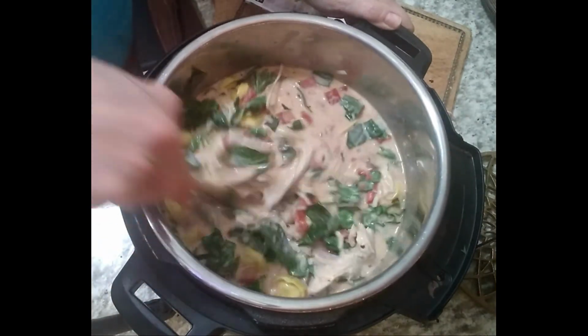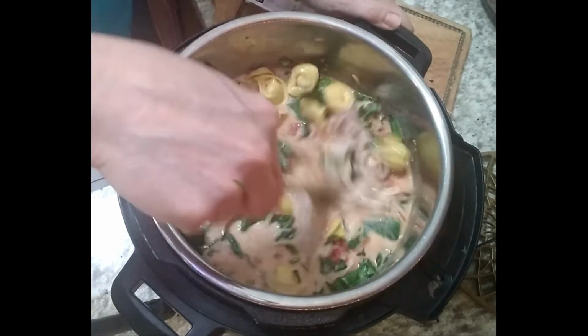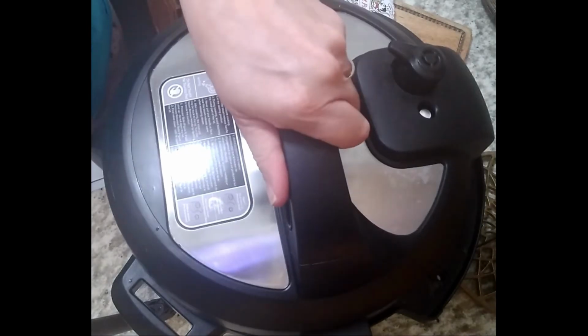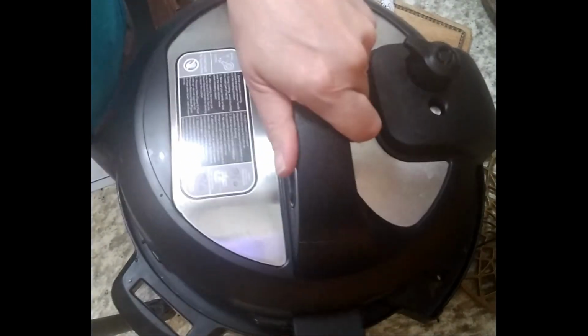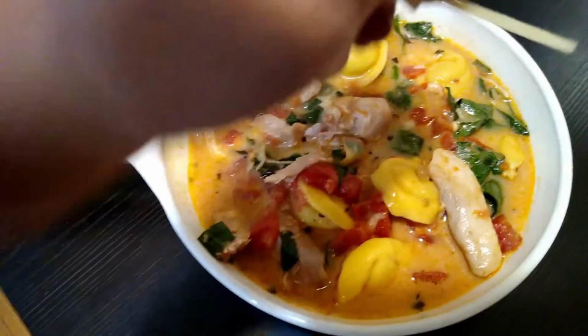And then you just want to turn the slow cooker back on for another 10 minutes on high, just to allow the tortellini to cook all the way through, because I'm using frozen, but you can use fresh, that's fine. And putting that back on, and now it's ready to serve.